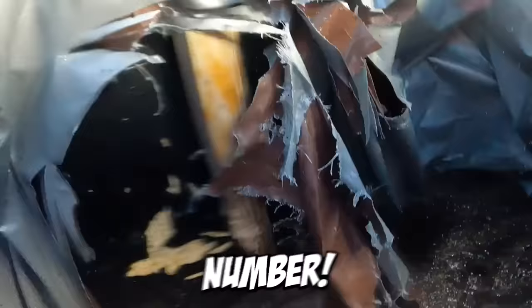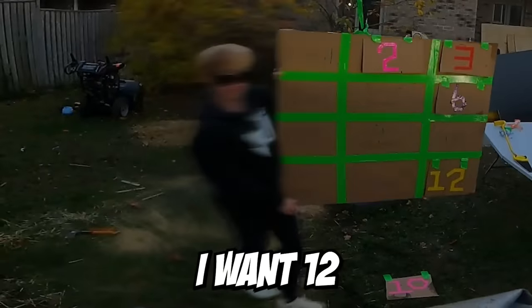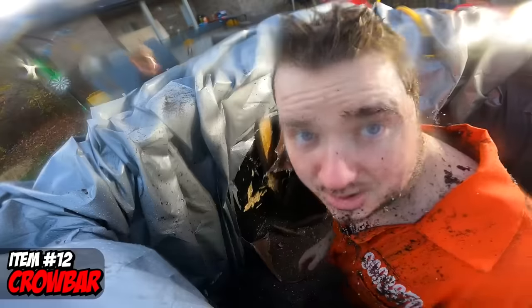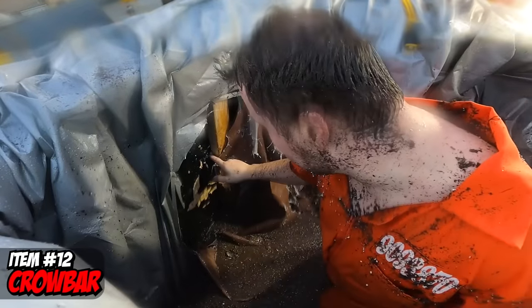Give me another number. I'm on 12. Crowbar, let's go. This is it, Jake. This is the item. Guys, I'm getting a crowbar. I think my only best shot is to go for this support beam here. We also have to be ready. This thing might explode and water might go everywhere.